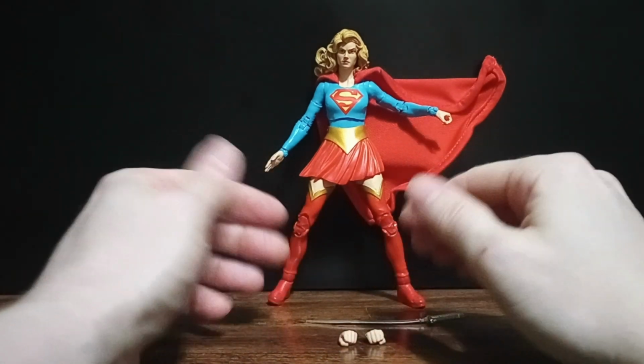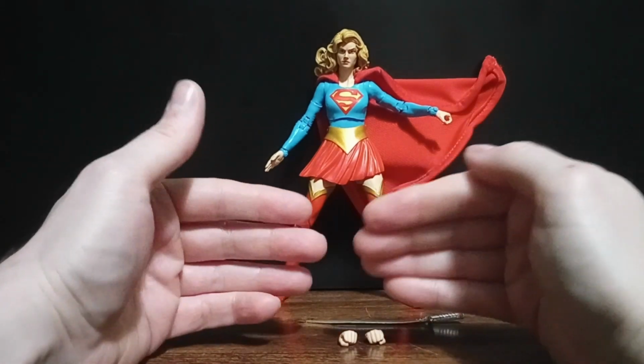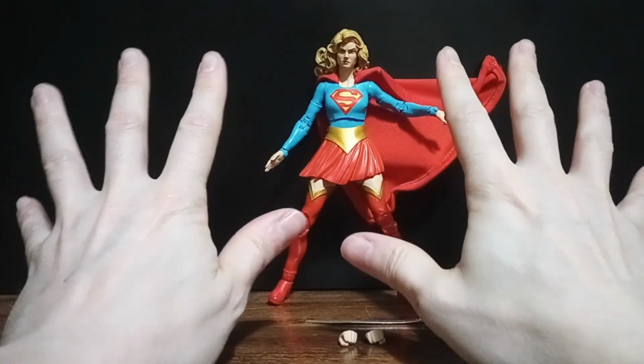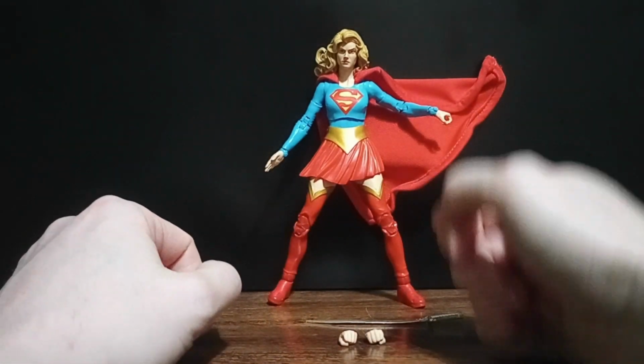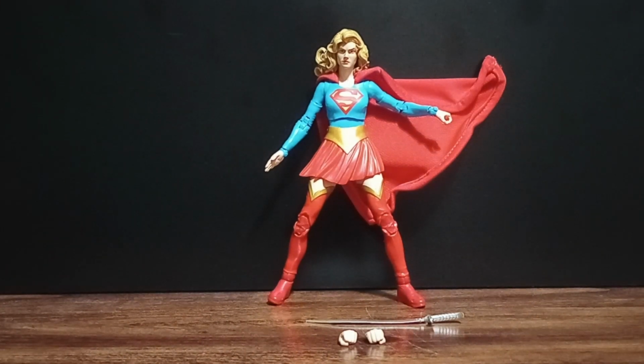That should be included. Just like if you have a Spider-Man figure, he should just automatically include fists, wall stick hands, and the thwip hands. Like, that is just standard for a Spider-Man figure to have. You should just always have that. That should just be an always thing.